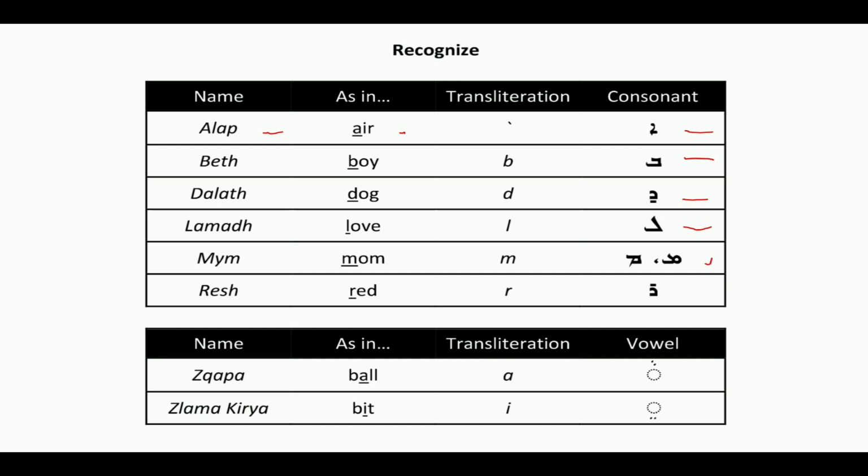And as you can see, it looks like there are two consonants here, one right there and one right there. This one here is the final Mim that you will see at the end of words, which we will see later. And the last one we're going to be studying in this chapter is Resh, as in red.